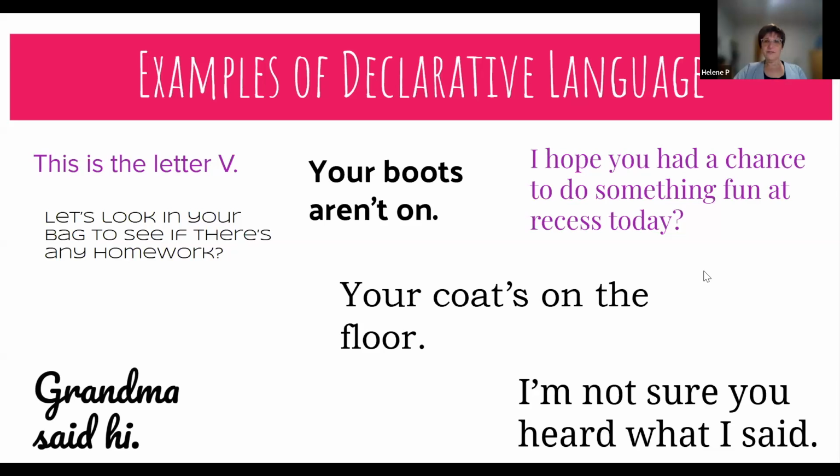And this one comes from Linda's book. Oftentimes when we have people come over, we want our kids to appear polite. So if grandma comes over and our kids are playing and they don't respond right away, it's always, come say hi to grandma, come say hi, come give grandma a kiss, come give grandma a hug.